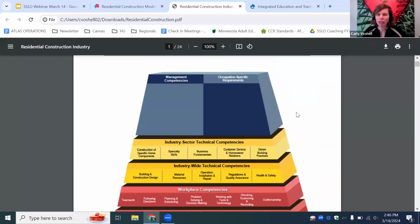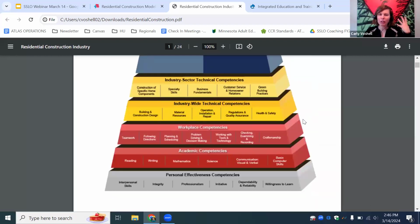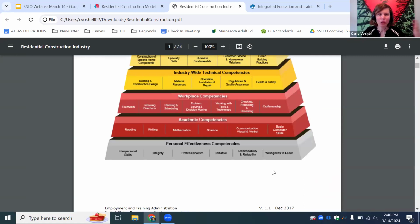So I'm a visual learner. I love seeing this type of graphic because it helps me understand how these skills work together. And I'm going to start at the bottom, which in this resource, they call tier 1. So these tier 1 skills are called personal effectiveness competencies. I see interpersonal skills, integrity, dependability, willingness to learn. These are some basic, almost like adulting type skills that you have to have. A lot of jobs are going to utilize some of those same personal effectiveness competencies.